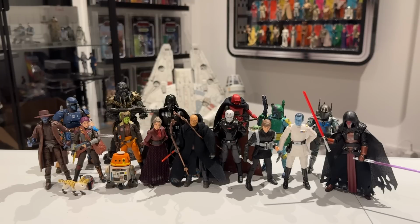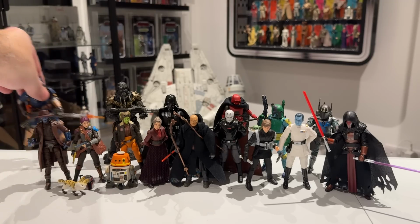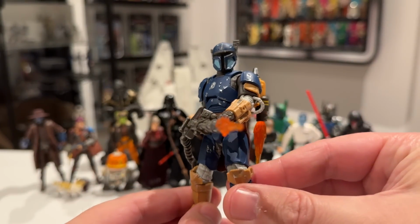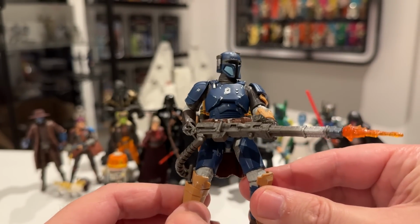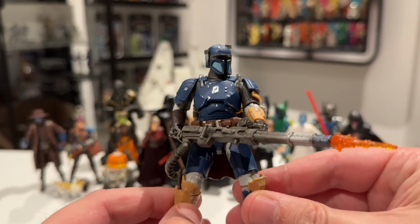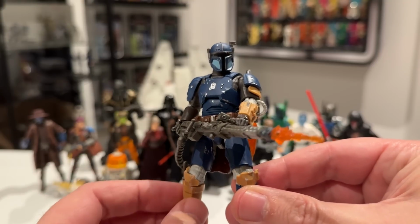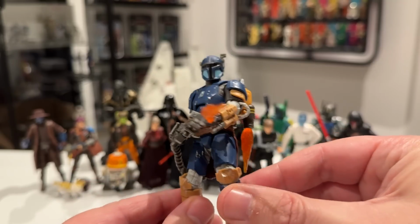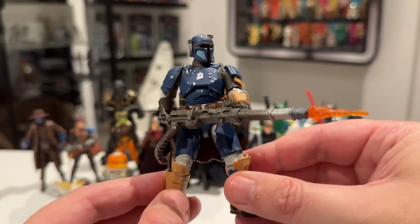In 4th place with 8.4% of the vote, so a pretty big jump up, is the other big figure in the line from this year, and it is Paz Vizsla. For me this is right up there as one of the figures of the year. What a fantastic sculpt, really screen accurate. You get all of the accessories that you're going to need from both The Mandalorian show and The Book of Boba Fett, because you do get his little shield as well.